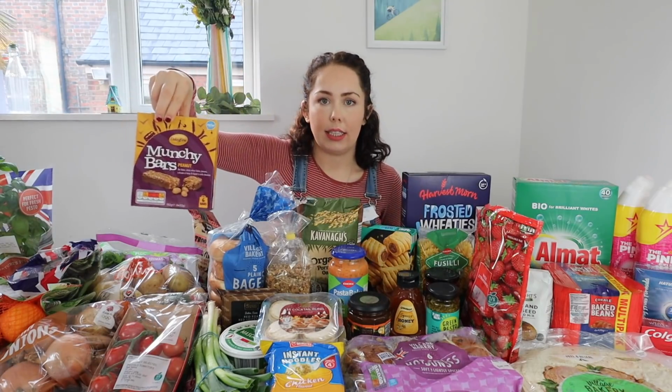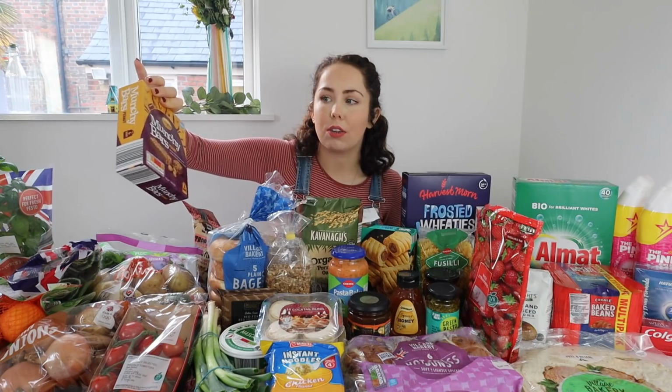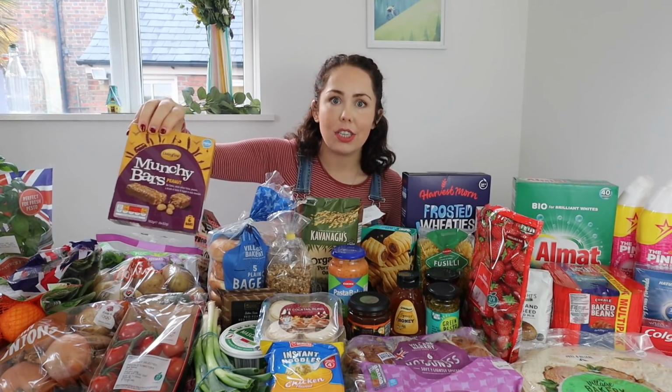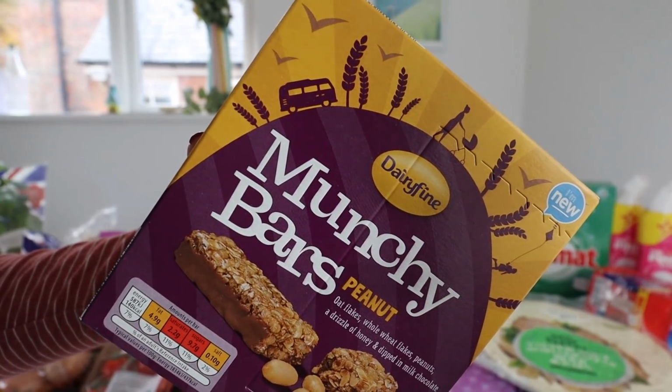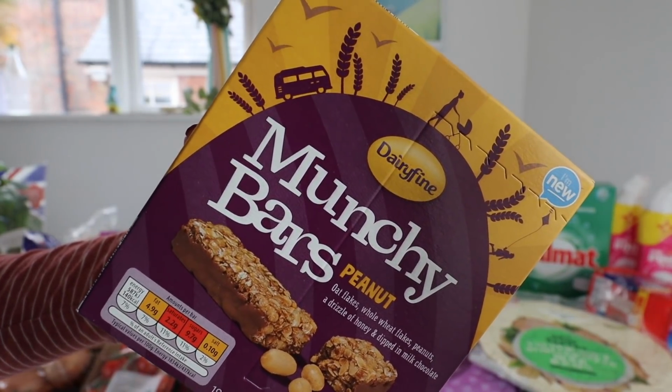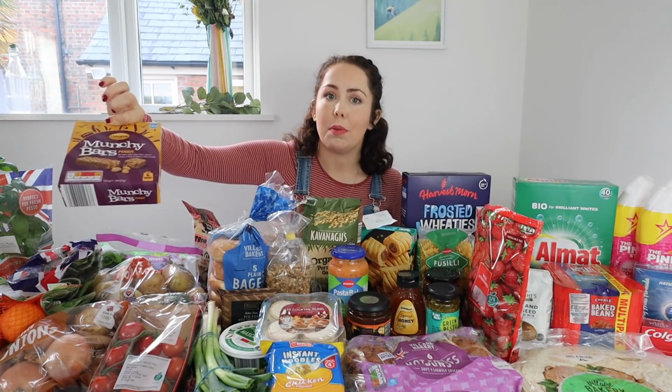Also, these are actually really nice. They are similar to the Cadbury Brunch Bars. They're called Munchie Bars. They're actually delicious. You get 6 in a box, they're 85p. Great for, I'd say, kids to eat these. I always get the peanut ones because nuts are really helping me at the moment.